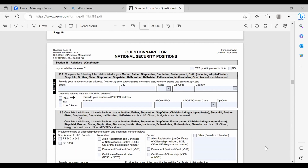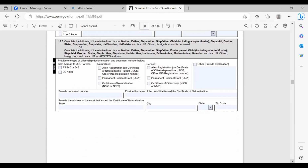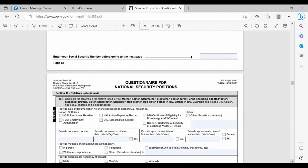So when you see this in eApp, they start with just a list of check boxes for all of these categories. So you start checking what's applicable to you, because not everybody has half brothers and half sisters. Not everybody's married, so you don't have in-laws. You only check the boxes that are applicable to you. And when you go to the next screen, it starts dropping in these info boxes for each person. So fill out your father's name, fill out your mother's name. Are they deceased? Are they still alive?